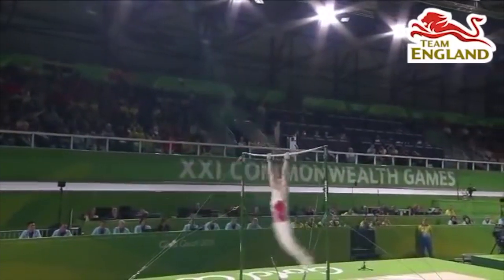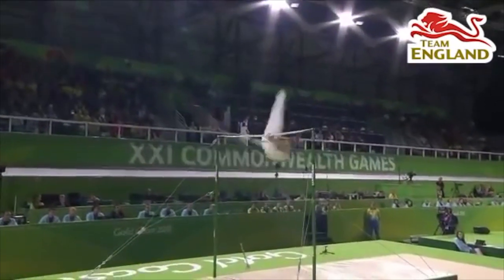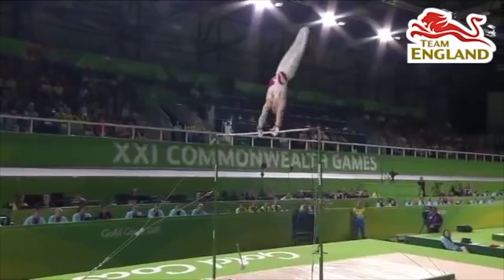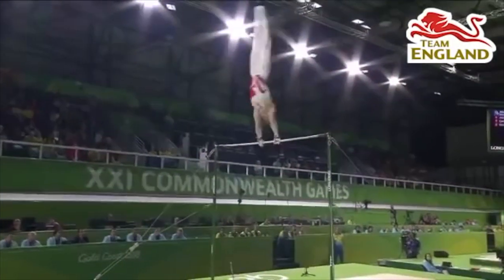Clean catch. Now, there's a very tricky part. The squat this low with a full turn. Here it goes. Pops it out. He's done a half. He's played safe. Stoop in, hop full turn.